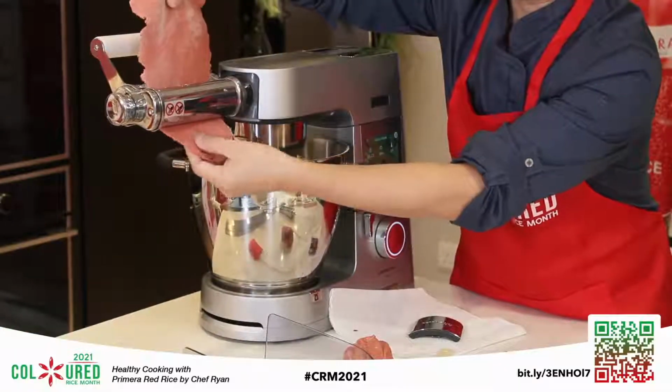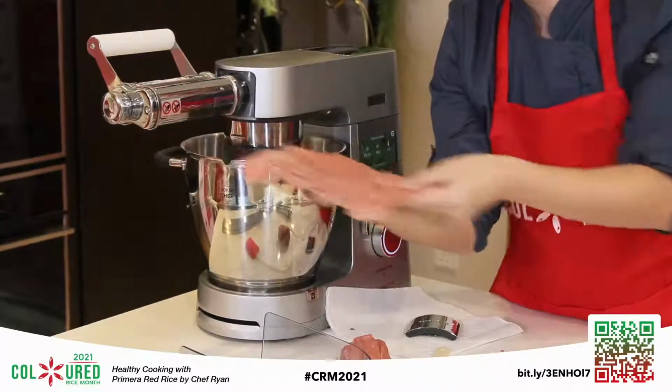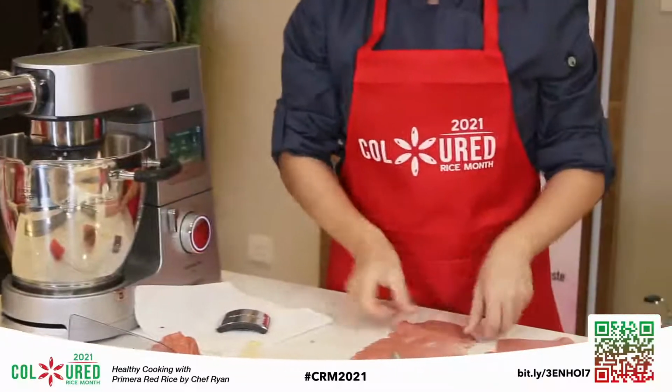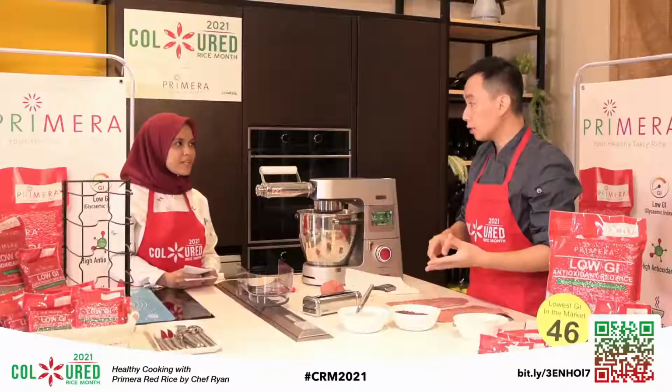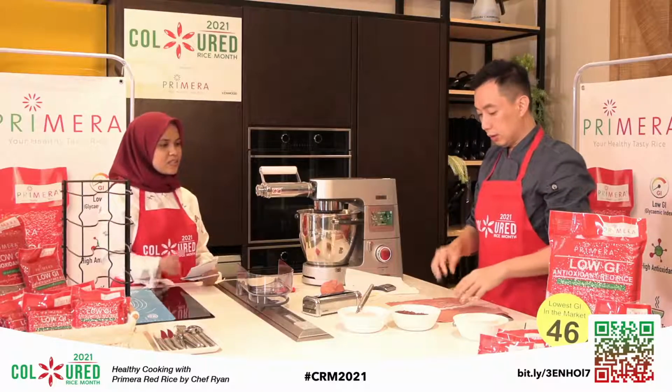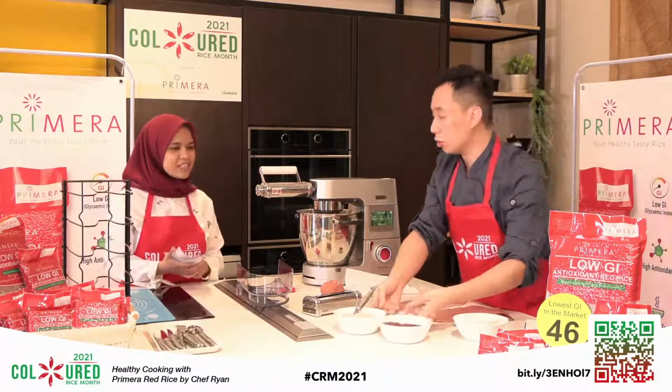Can you see the red color? Yeah, it's so beautiful, right? It seems very natural. Yeah, it is natural. It's actually a combination of Primera rice and also the red yeast rice powder that you use. It's also made from rice.